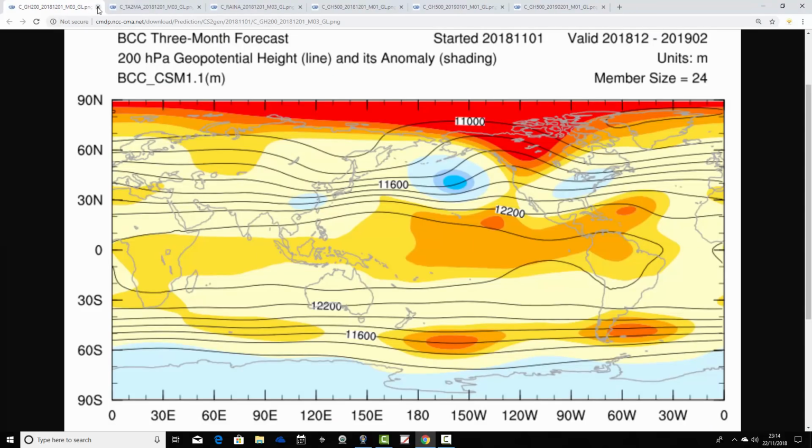And finally, we get to the Beijing Climate Centre. This is our final model for this third and final winter 2018-19 season model roundup. And you'll remember, I do rate the Beijing Climate Centre very highly when we get to the last month before the season. So the last month in November 2017, before the winter 2017-18, the Beijing Climate Centre was one of the few models in that update that was hinting at the chance of a colder winter. And before summer 2018, the Beijing Climate Centre was one of the few models that was going for a very hot summer for the UK and much of Northern Europe.